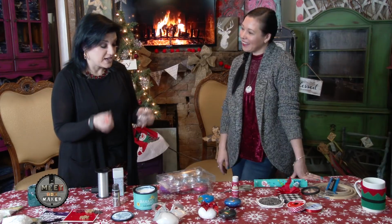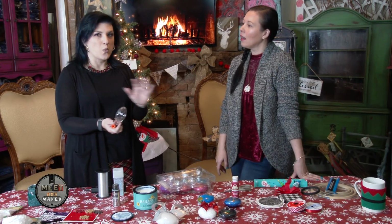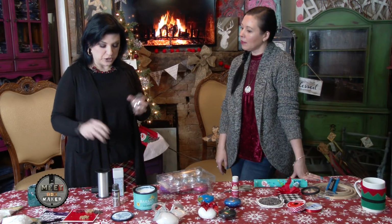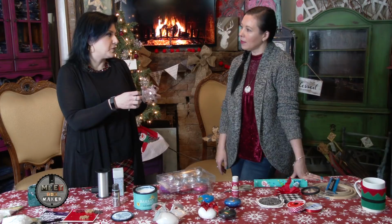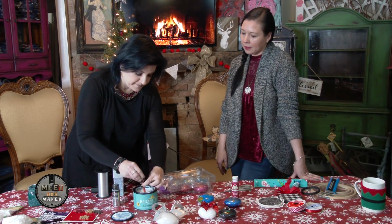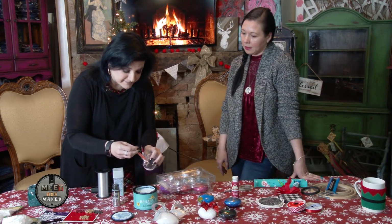Because the trick is to put it in there, swirl it all around, and dump all the excess out. You don't want a lot in there because if it pools in there, when you put your glitter in, it's all going to clump to one side and it won't be pretty. Okay. So we're just going to take a little bit of poly. And again, I told you I'm frugal, so I save all of mine.